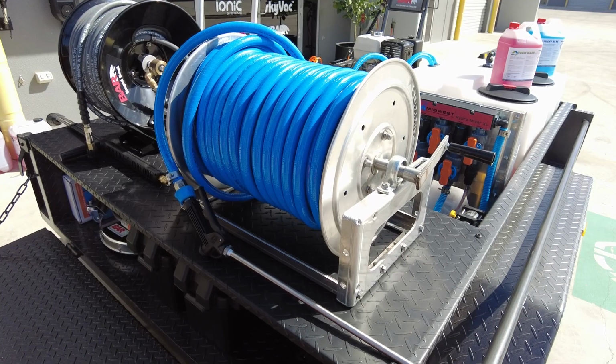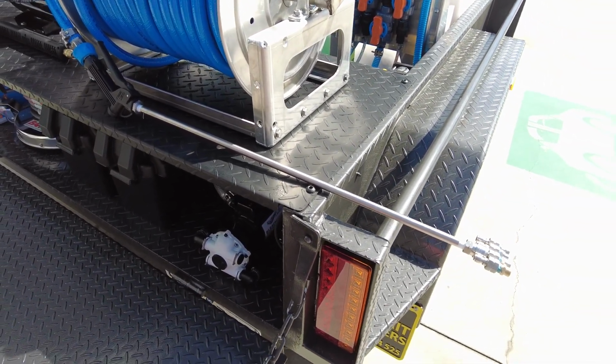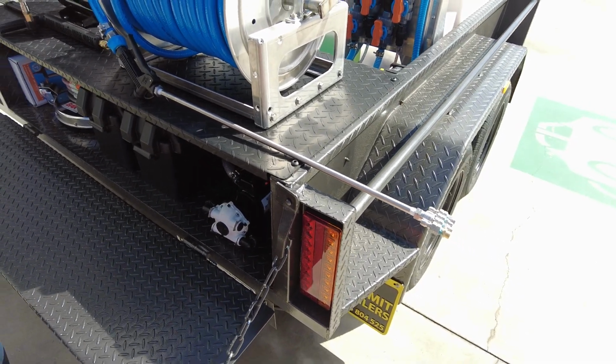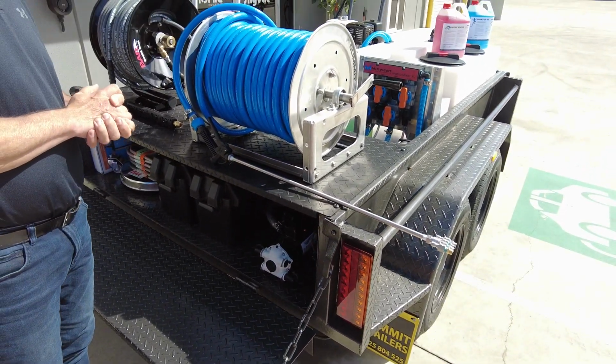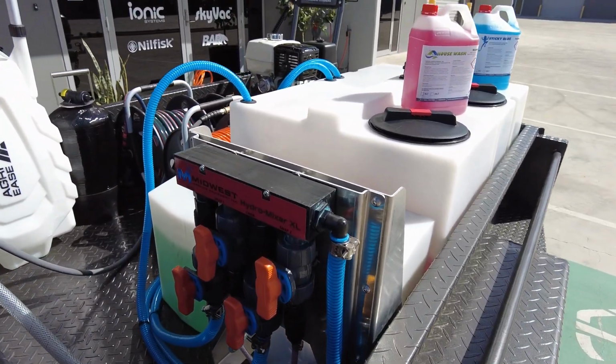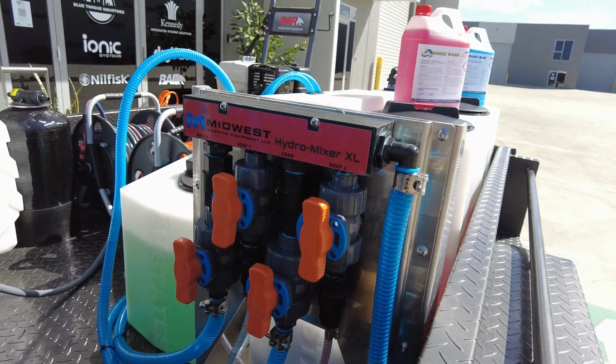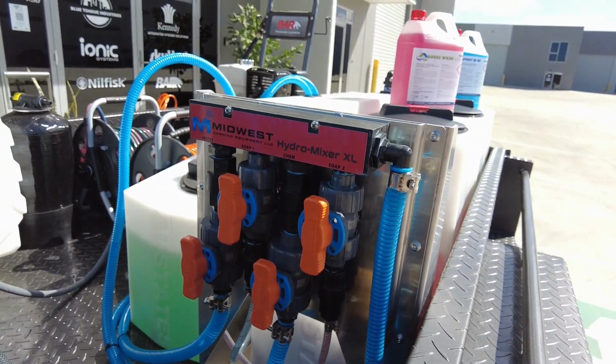So the 24 volt soft wash pump, the brains behind the unit and powering it, and the mixing is the proportioner from Midwest. So on this particular system, we're running the XL. So the XL is 3/4 valves. We have 2 soap, a water in and a chem in.